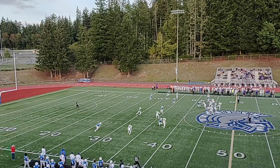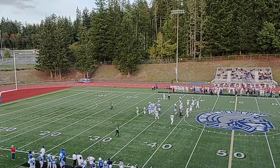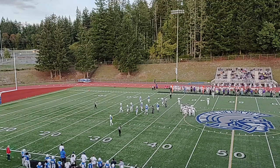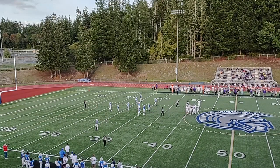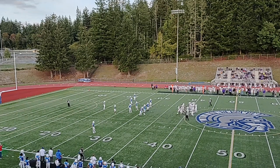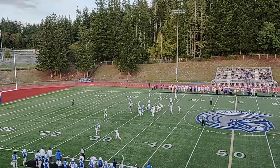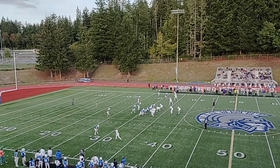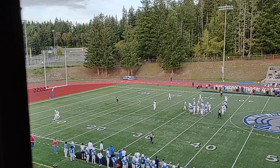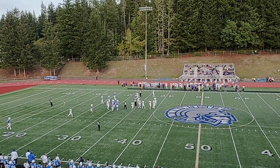Back to pass again. Caught by Anderson at the 33. Wrestled down to the 32. Down by Gavin Wells. Gavin Wells in on the stop for the Olympic Trojans. Brings up a good 8-yard pickup. Second down and short again for North Kitsap. Picking up good yardage on first down, setting up a manageable second down and short. There's a handoff up the middle to Carter Dungy, and maybe he gets back to the line of scrimmage. We'll say no gain on the play.